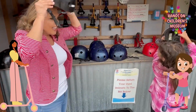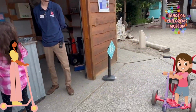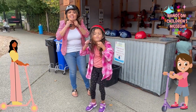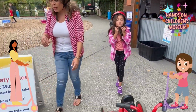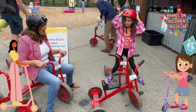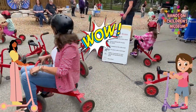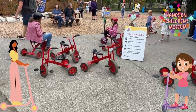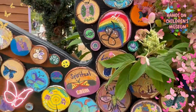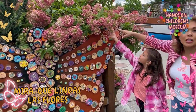So what are we going to try here? Leilani, what is this? I need you. Oh, we're going to go on a bike ride? Okay, let's go try our bike. Let's go try these bikes. Let's see. Which one would you like? Okay. Get your bike, Leilani. Ooh, I want to get this bike. Mira el patín. I don't think I can fit in this. Woo! Where you go, Leilani? She left. Se fue. Mira, Leilani, look at this. Mira, mira, que lindas las flores. Look at these flowers. They're so pretty.